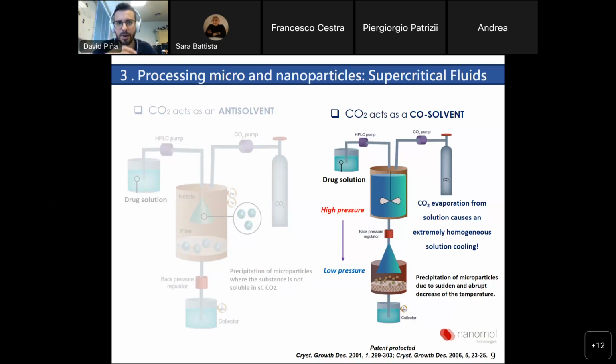And this gasification is a very endothermic process. So the CO2 is going to require a lot of energy to turn from supercritical into gas. And this energy is going to be taken from the temperature of the solution itself. So the solution is going to experience a very sudden and abrupt decrease of the temperature. We're talking about 80 or 100 degrees in 1 second. So it's going to be homogeneously supercooled. And of course, if we decrease the temperature of the solution, the solubility decreases and the particles precipitate.